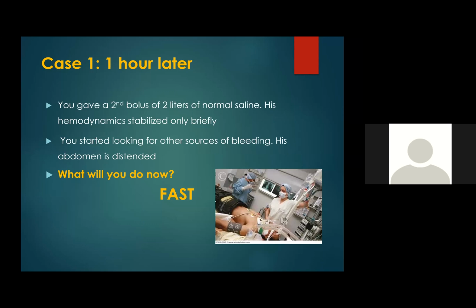Can we send this patient to CT? We said no. We shouldn't send an unstable patient to CT. Be careful, please. I remember one patient, our surgeon, he forced us to send the patient to CT, and he said, I'm the one in charge of this patient. However, we told him this is against the ATLS guidelines. He said, well, I don't care about ATLS. They sent the patient to CT, and he arrested there.